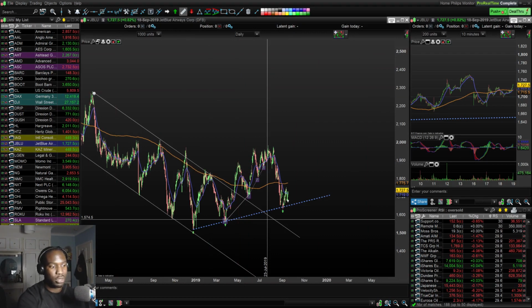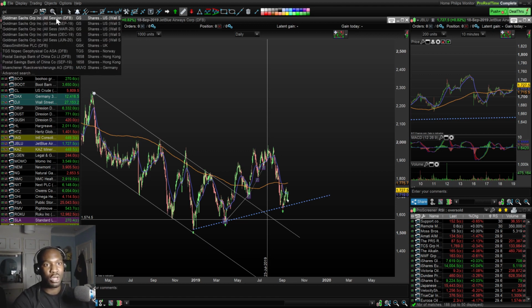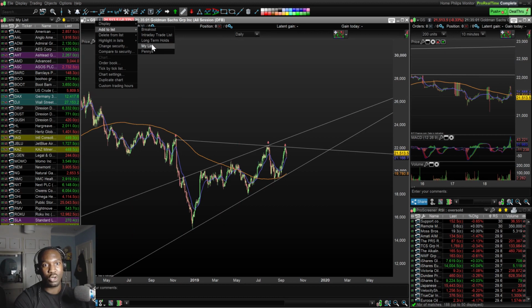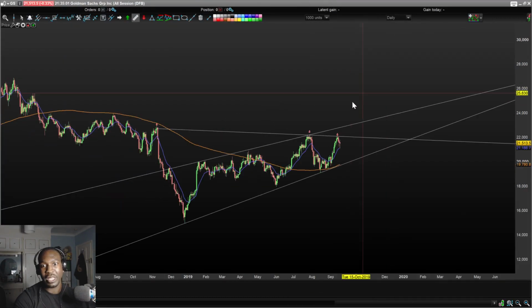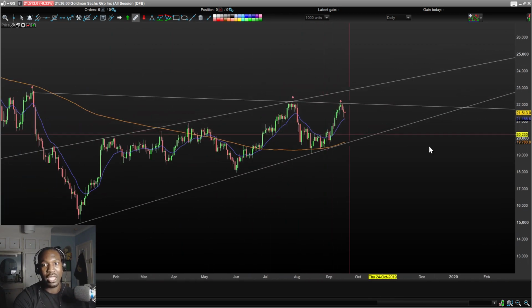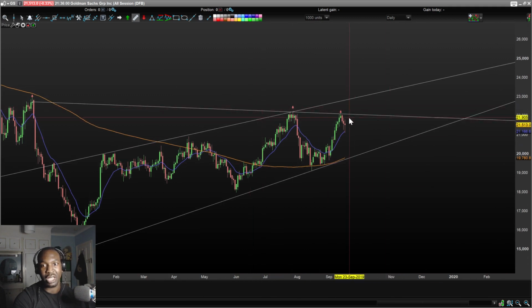Another one I'm looking at, it's not on my watch list, but I should put this on my watch list actually, is Goldman Sachs. Now, this one I've been stalking like a hawk for some time. It's making an ascending wedge, hitting this resistance and support, and it looks like it was retracing here, but it doesn't just look like it's retracing, it looks like it's making some sort of cup and handle. The 180-day simple moving average is curving up underneath it.